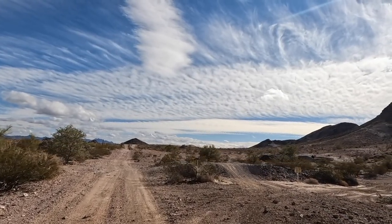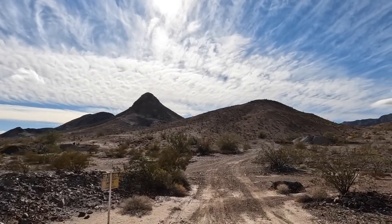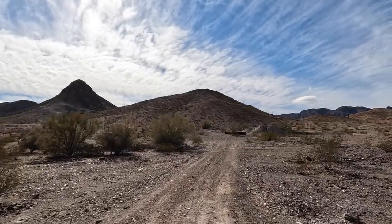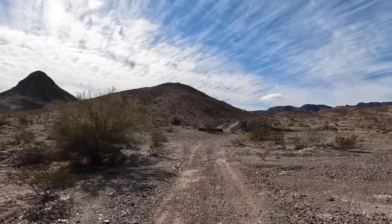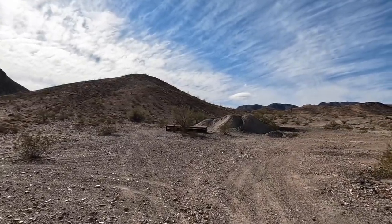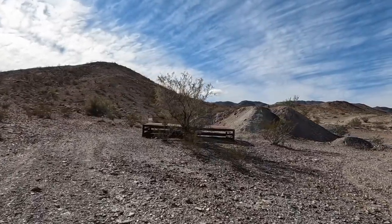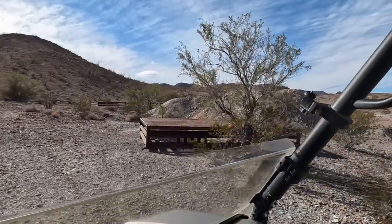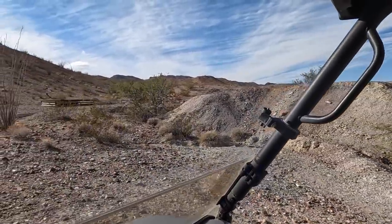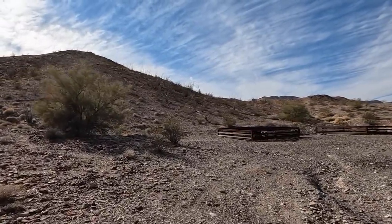Okay, I think right up here, if I remember. Yep, there's the mines. They're all covered up. Big holes in the ground. Always fun to stop here. We'll check one or two out. And they are deep. They put metal grates over them so people... Imagine coming across here at night. Bloop, right down in a big old hole.